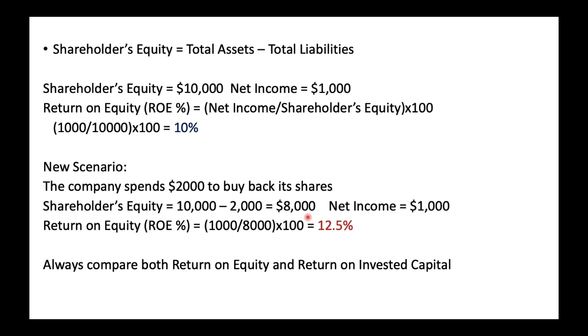So companies can play around financially using this metric. They can actually spend money to invest in other businesses or to buy back their own shares. That reduces their equity, and a reduction in equity means there are more returns. So ROE, return on equity, increases, and a lot of investors like us are always looking at return on equity, and if the return on equity is high, that is a very positive sign for the company, and investors are attracted to these kinds of companies. So here you can see, to impress investors, companies can actually artificially increase their return on equity.